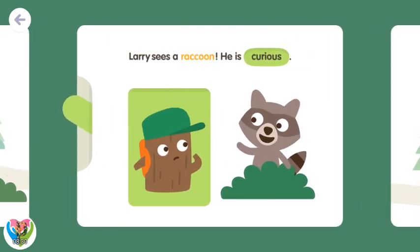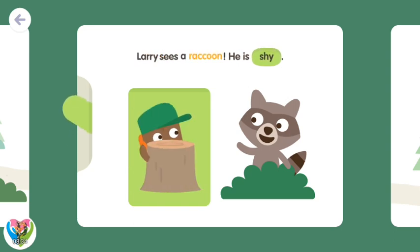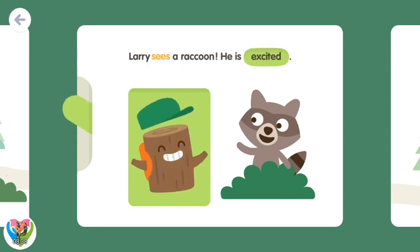Larry sees a raccoon. He is curious. He is shy. He is excited.